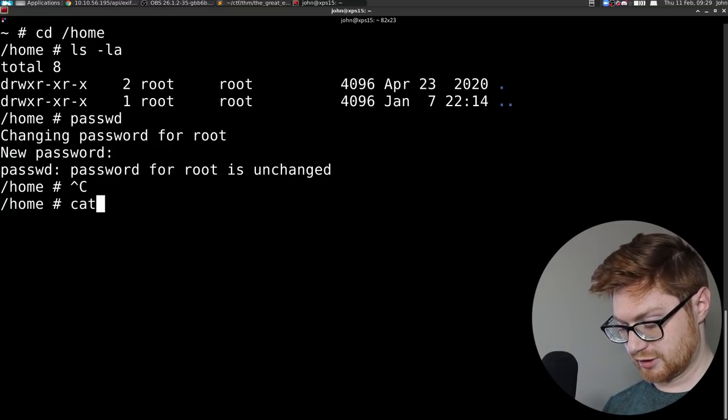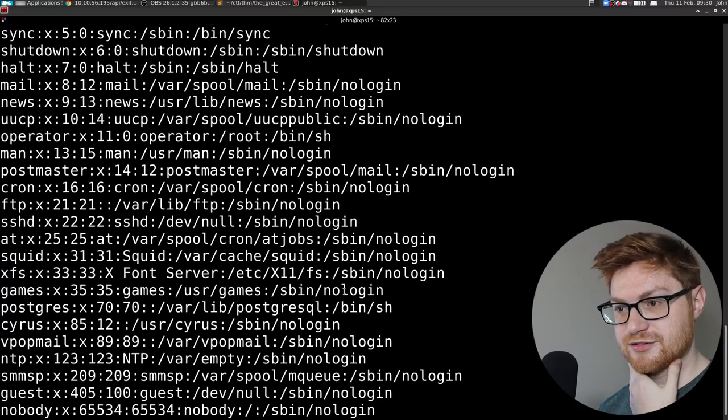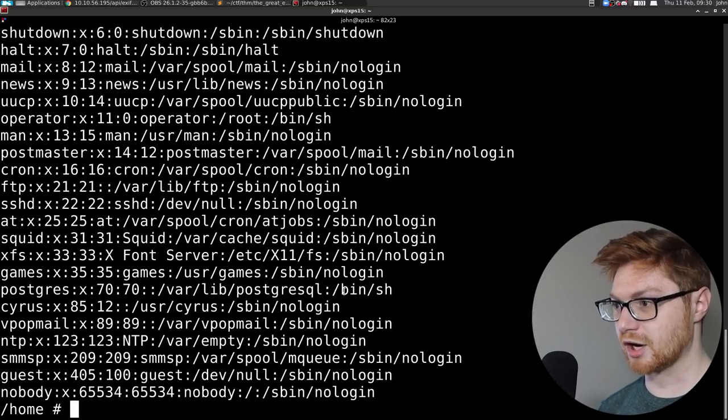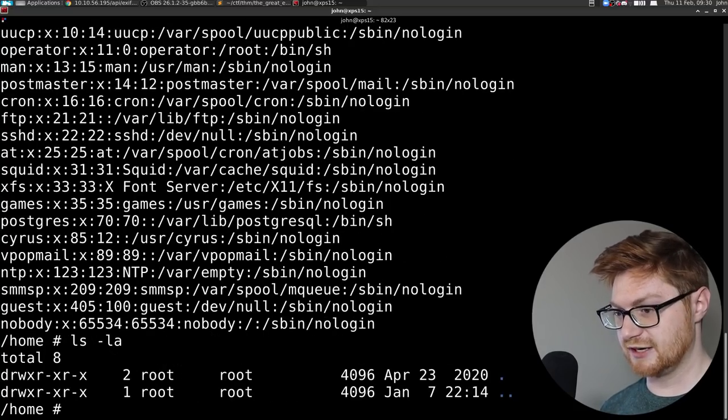No, sorry. I wanted to cat /etc/passwd, not change my password. Nobody. Cyrus? Who the heck are you, Cyrus? It looks like a system account for some weird reason. This feels like a dud, because it's just fake SSH.